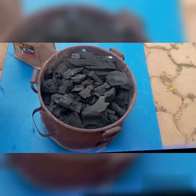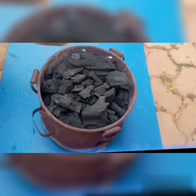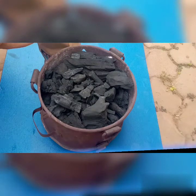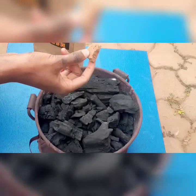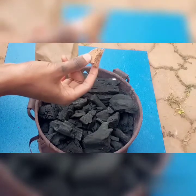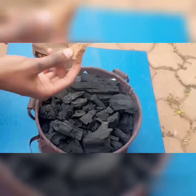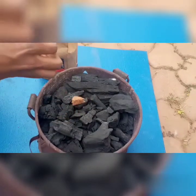Let's get down to the next part of this video, where we are actually lighting up our charcoal stove using these charcoal lighters. So I picked up my charcoal stove and my pack as well, set it on a board so there's not much mess after. Opened my pack, got my charcoal lighters. I broke just one charcoal lighter into a quarter of 1/8 of the charcoal lighter. So I used a really small piece, as you can see.